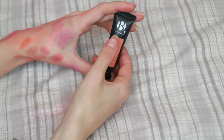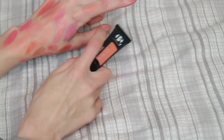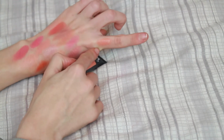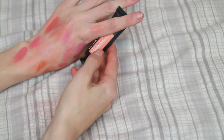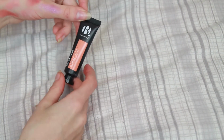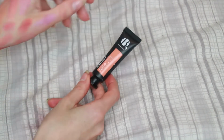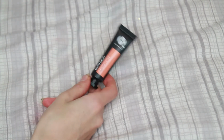This is the only B by Superdrug product that I've tried. But right now, I'm really loving them. It's just such a perfect colour for me right now. It is this really warm, orangey apricot colour. It's exactly the same as the colour on the tube, and that's what I appreciate as well. I hate when they market a shade and it's nothing like the shade on the packaging. But this is so beautiful. I really love this. It blends beautifully. The pigmentation is there. 100% would recommend.